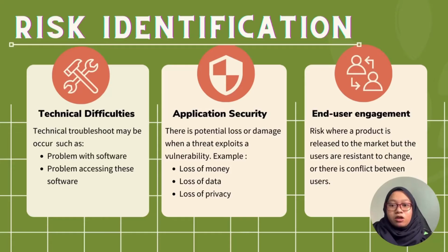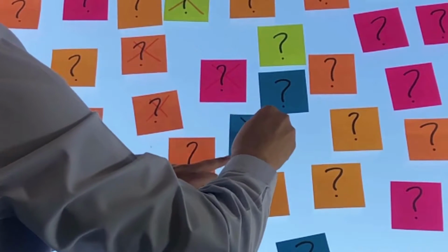And last but not least, we have risk with end user engagement. This is a risk where a product is released to the market, but the users are resistant to change, or there is conflict between users.